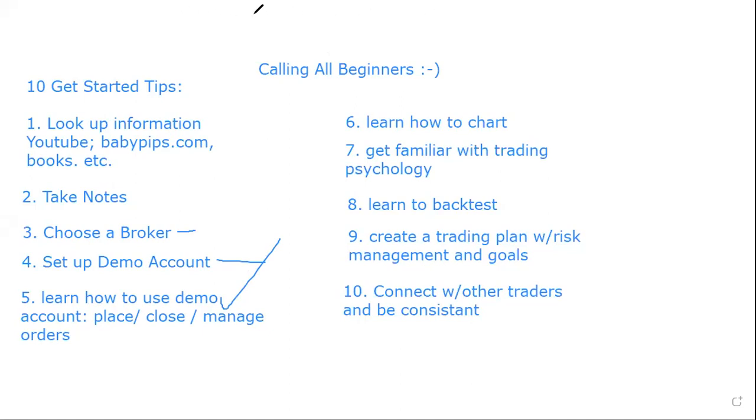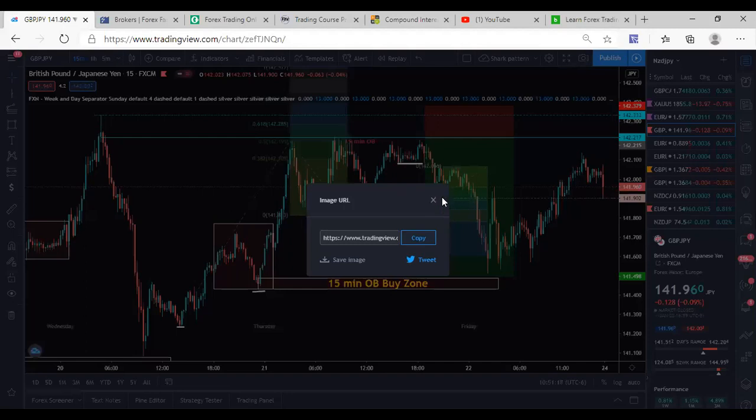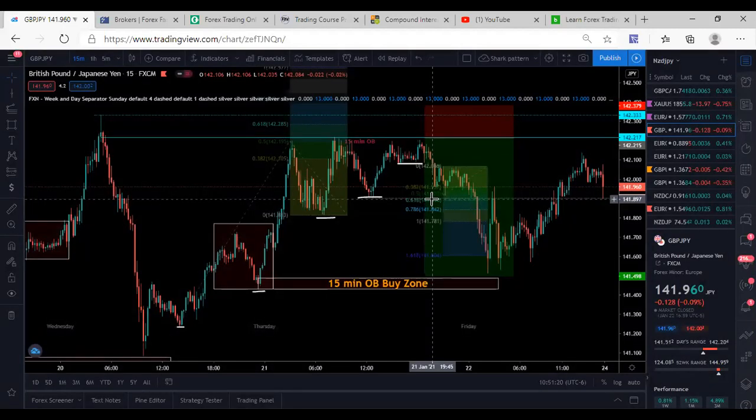So when it comes to charting, my favorite place is TradingView. TradingView is free. So I would always definitely recommend that you create an account with TradingView. And with that account, you're able to save everything that you put on your charts.